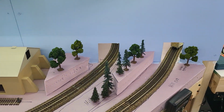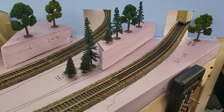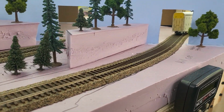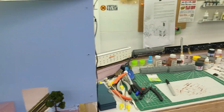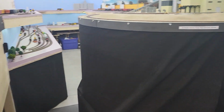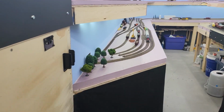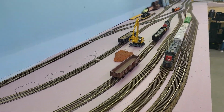As I mentioned here, I want to get these portals integrated so you can't really see those. Just have some added scenery so that when you're looking at eye level, you can't see that there are portals. All right, moving on, just the workbench here. And then we come over here to Pueblo with the Evraz steel plant.